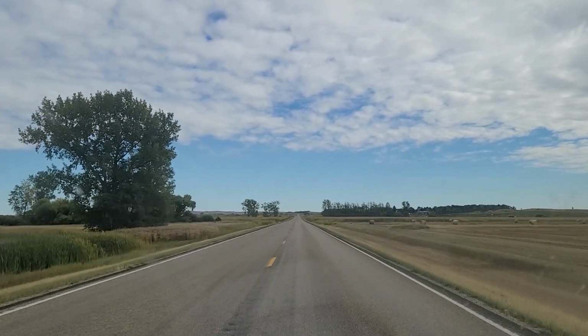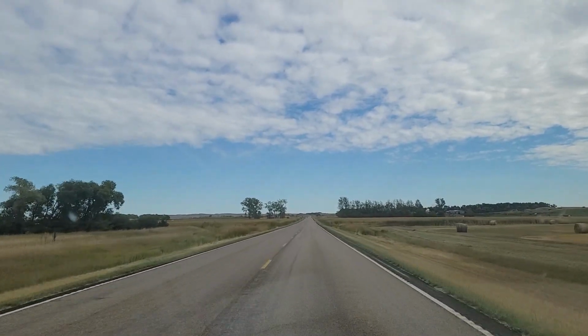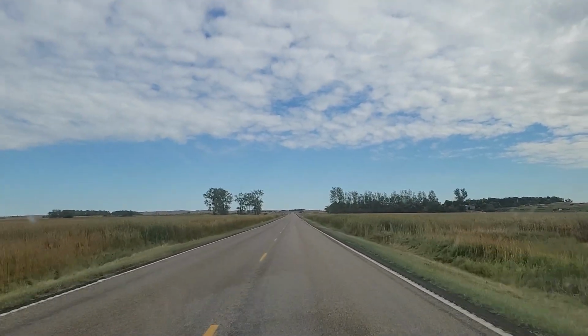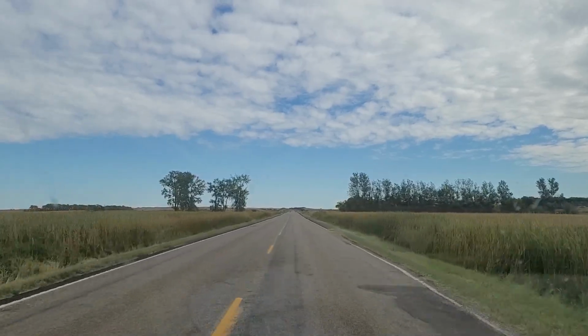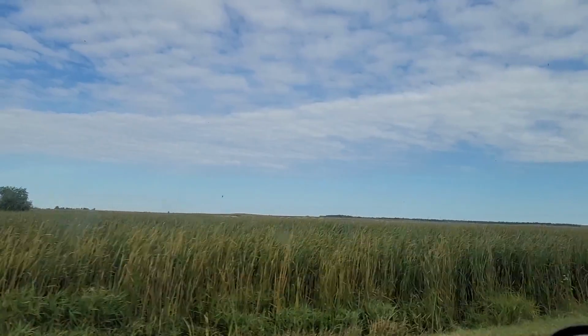Oh gosh. We're stuck in North Dakota on Groundhog Day. This would not be a good Groundhog Day. I feel like I've seen this field before. Oh look, more corn.